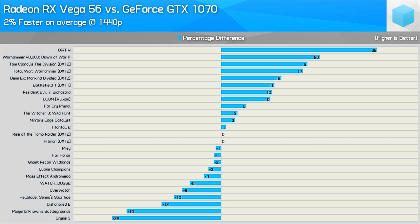Where Vega 56 really seemed to struggle was Crysis and PlayerUnknown's Battlegrounds, and both games clearly lack driver optimization, so what we're seeing here should be possible to correct. The frame rates in Crysis 3 were all over the place, but I don't think a fix will be too involved. Battlegrounds is obviously a big one, and AMD will want to address the performance here very promptly.